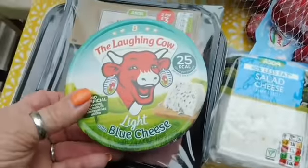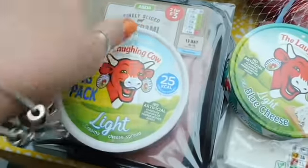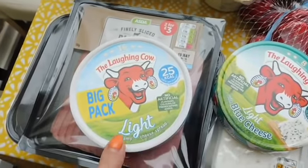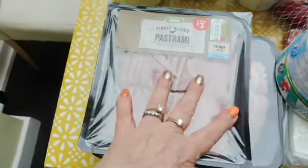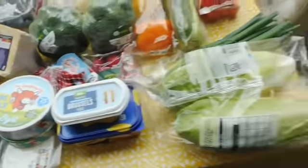I've got a pack of the Laughing Cow light blue cheese triangles and just the ordinary light cheese triangles, a pack of pastrami and a pack of ham here. There's quite a lot in this one. Okay, let's move along a little bit, shall we?